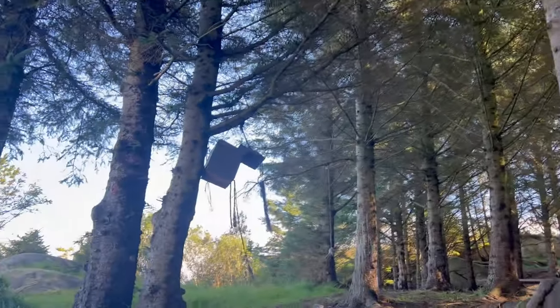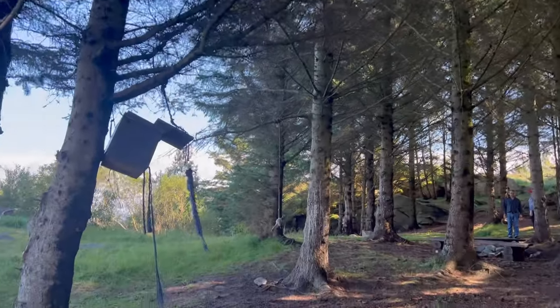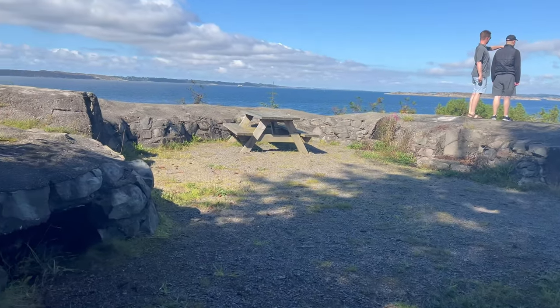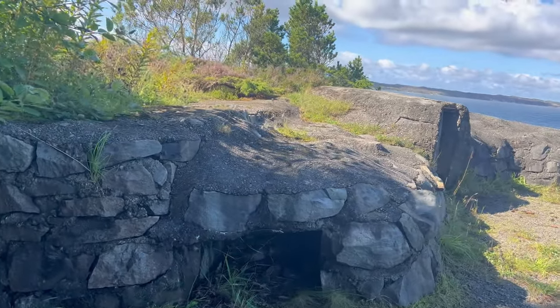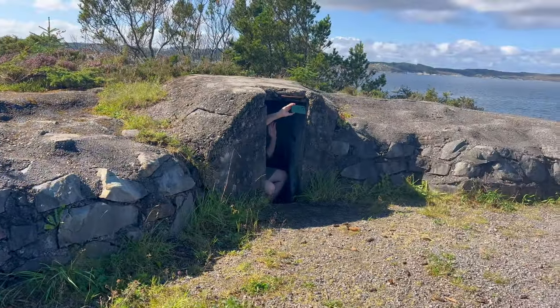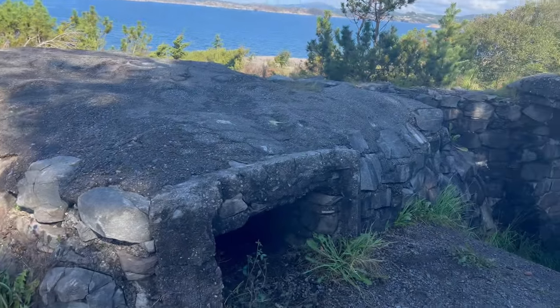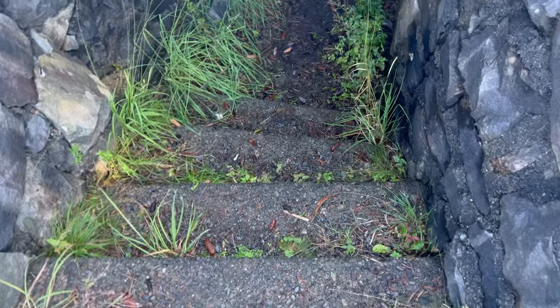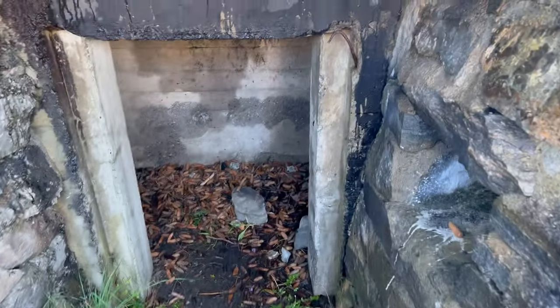All right, let's walk out of here. There we go. A few more dugouts. Maybe it's already been filled by land. More dugouts. More. Oh, this one has stairs. So look, they actually made stairs. Okay, let's see what's here. Yeah, again, nothing here. Just a little shelter from the bombs. Nothing big.